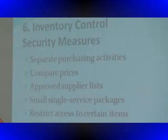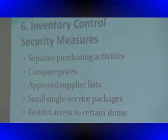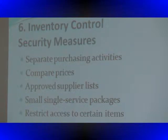Another thing you can do is separate purchasing activities. The same person who places the order should not receive it and should not pay the bills. Three different people, if at all possible, should do that. Because once one person can do all that, they can control what they buy, what they report came in, and what they're going to pay for. So separate those activities.